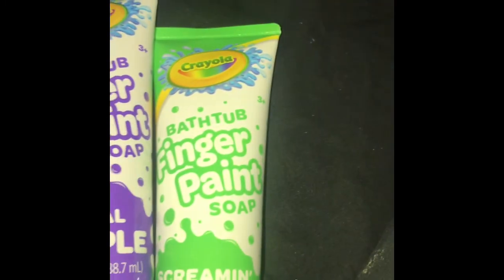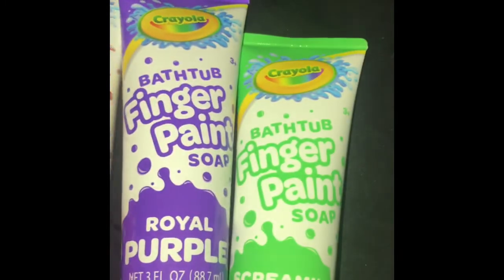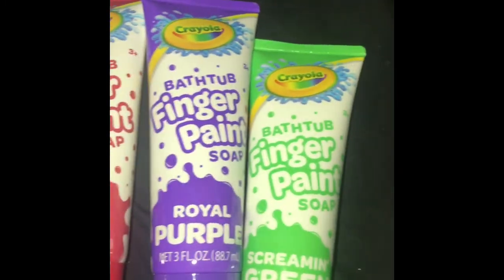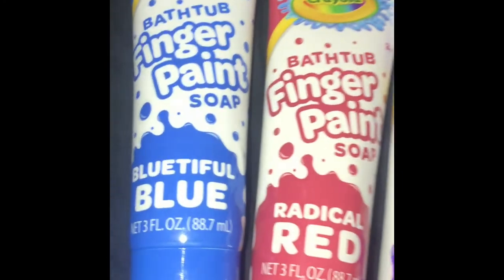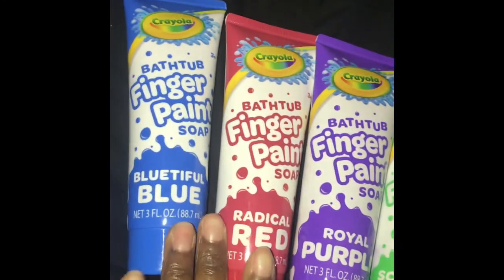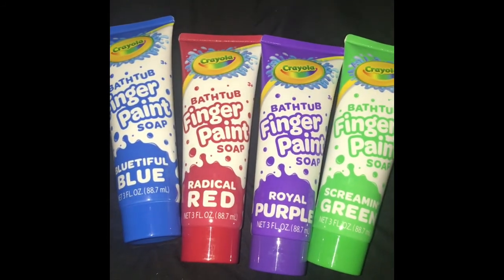So here are the other ones. Cream and Green, Warrior Purple and Radical Red. I'm just going to notice they got names. Blue, Tuffo Blue. I got all 4 colors they had, and I hopefully she won't make me regret getting these. So we got those for the bathroom.